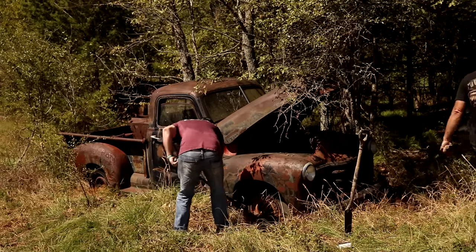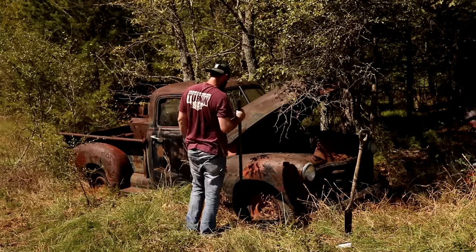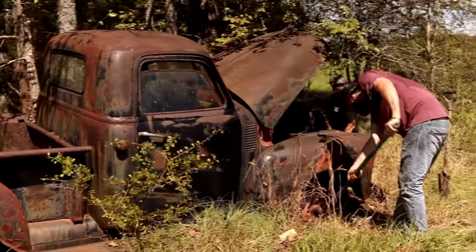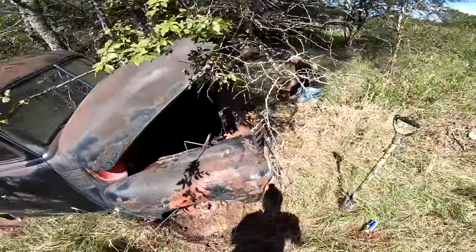I know I've seen a lot of spiders around this old truck. Yeah. It'd be pretty easy to give this one a theme. Yeah, Spider-Man. Black Widow. Yeah. You know them old brakes are gonna be locked up solid too.